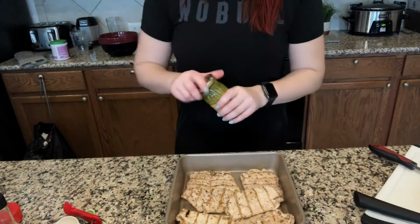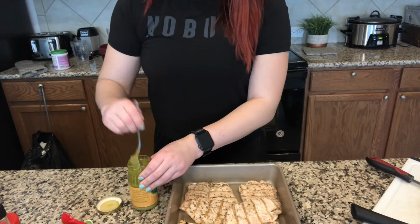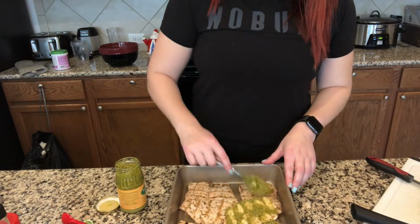So now I'm gonna put the pesto on. You actually don't wanna ever cook pesto because it gets really bitter in flavor, so you want to put it on after.